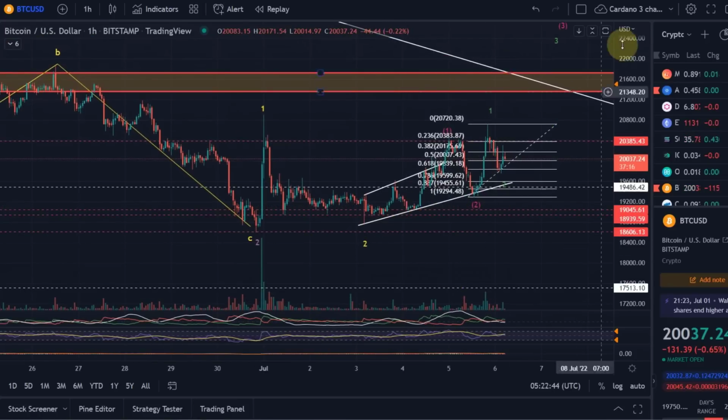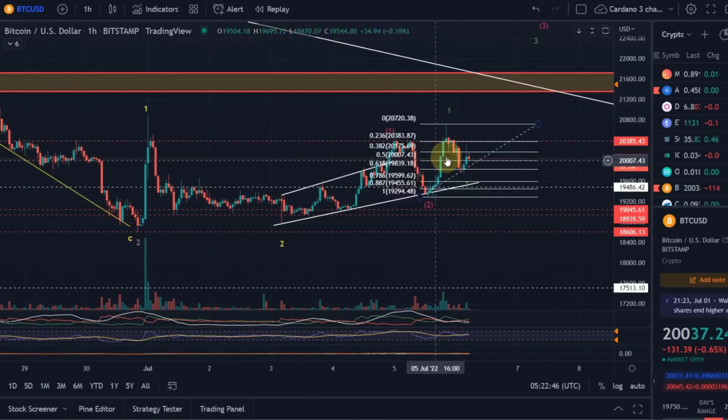Until then, we can focus on higher here, because we are making higher highs and higher lows. But with all these 1-2 patterns, it's just getting a bit messy. It's just getting a bit unlikely, okay? And again, best evidence for the next breakout to the upside would be a move above 20,720. And yeah, we should not go below 19,294 in the first instance.